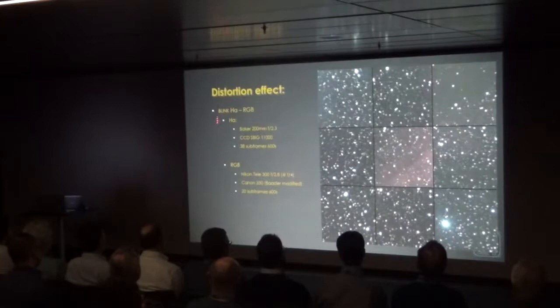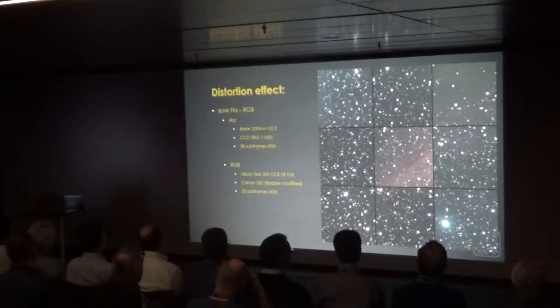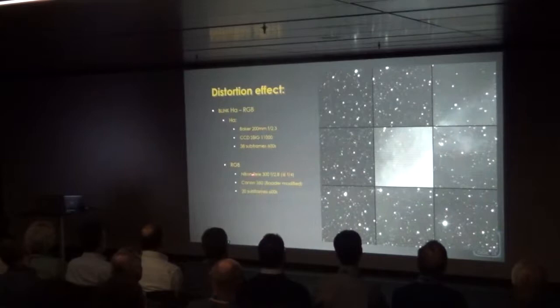The H-alpha was taken with the Baker-Smith Luigi, with the CCD big, 38 subframes, 600 seconds. The RGB was taken with a Nikon Tele 300 millimeters f2.8. So you have a small distortion, but it is enough to see double stars on the final composition.